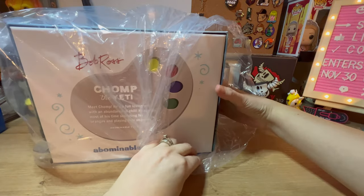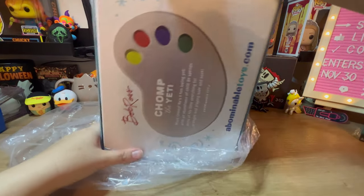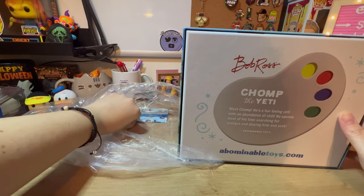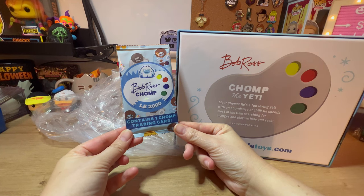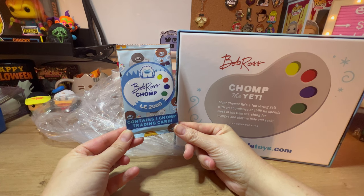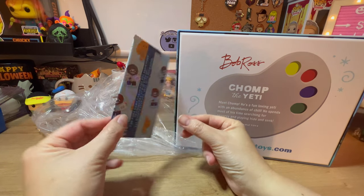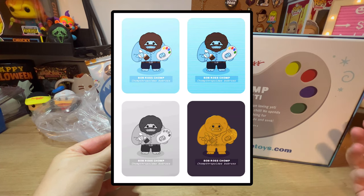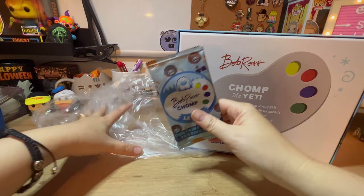Now, if you ordered a chomp, the Bob Ross chomp, you also receive one collectible card. And here it is. And we're gonna definitely open it. Some people don't open theirs, I am. Because I think there was like 3 or 4 different versions of this Bob Ross card. Limited edition 2000. And we'll see if we get the chase or not. So let me go ahead and put an image up so y'all can see what the different card selections were. That gives y'all an idea of what we're looking for. We'll do that last.